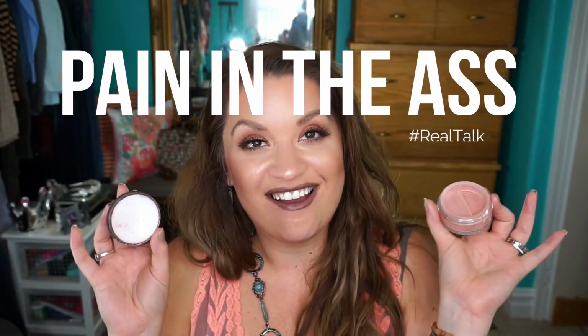I'm not a fan of the sifter. I think this is a big PIA because in order to get out product, I have to dip it into the cap a little bit, shake it a bit. It's very easy to get too much product on your face then because you don't want to waste it.